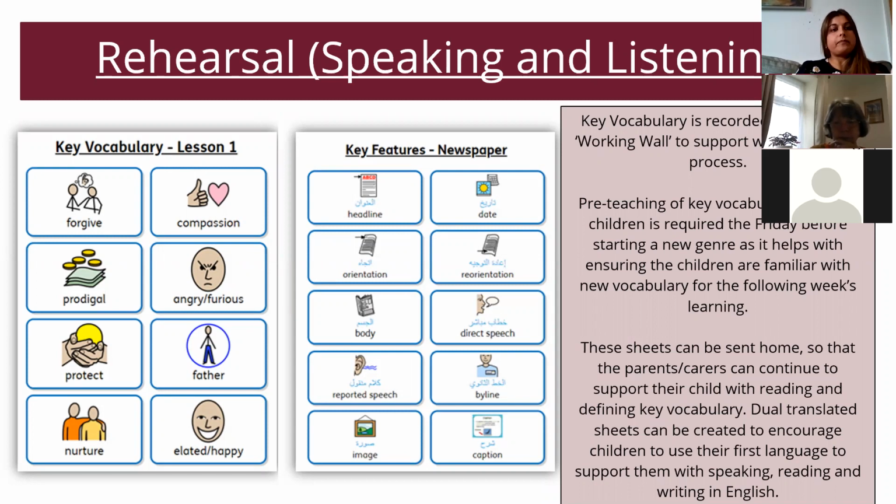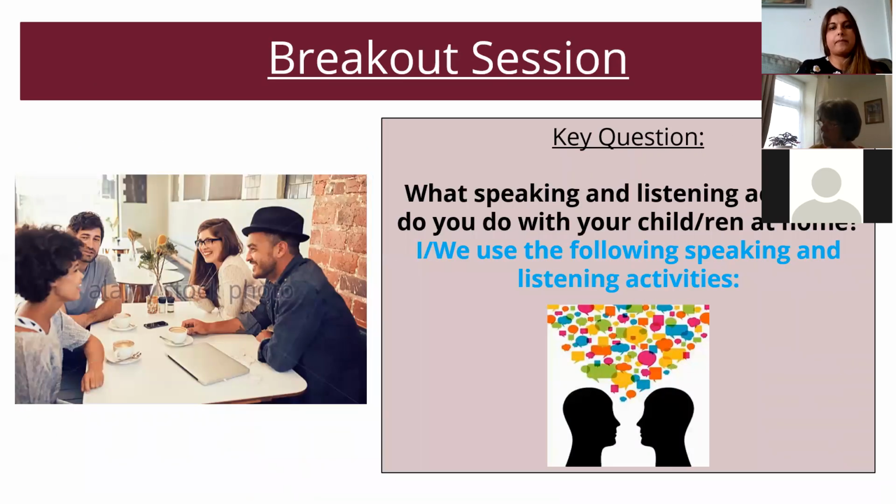For some children, they need pre-teaching, and what I mean by that is some children find processing and retaining information quite difficult. We identify who those children are, and the week before, so the Friday before a new week, we share the new genre with the group of children, and we go through the key vocabulary, and then this key vocabulary sheet goes home with them, so they've already got that head start for the following week. And that really helps them because they can already internalize some of that vocabulary before they start the new topic.